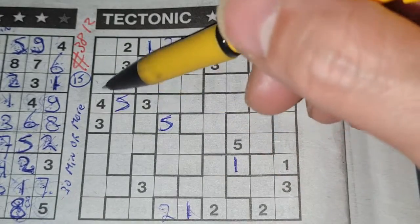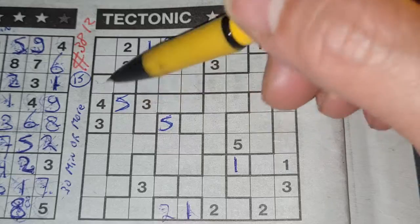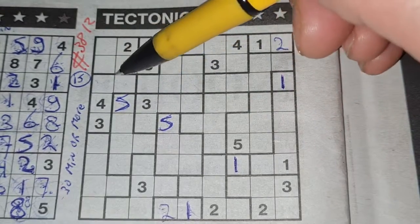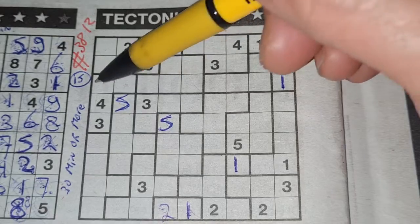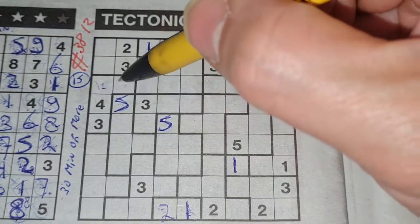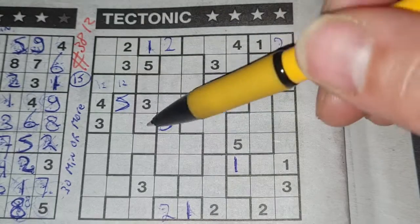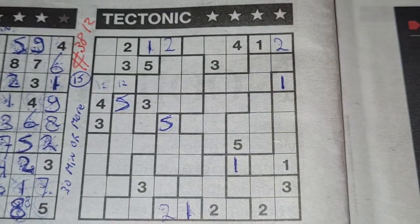Because the L shape, the quadra box, contains the 1, the 2, the 3, and the 4. Well, 2 boxes left for the numbers 1 and 2. Let me mark those. 1 and 2. Here I cannot continue. Cannot fill this yet. Need to wait for more information.